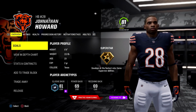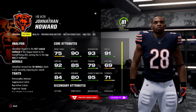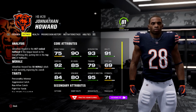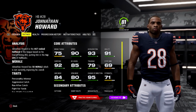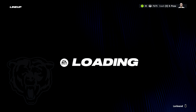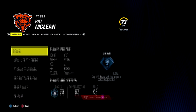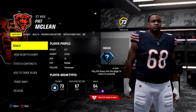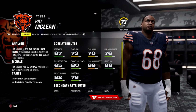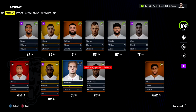Jonathan Howard here we traded for from the Kansas City Chiefs. I don't remember the exact details of the trade, but Howard is an excellent elusive back. He needs to work on a little bit of power and his catching, but in terms of change of direction and carry, I think he's going to be a good back for us, and he will be a fine starter. We also drafted in the second round Pat McLean here, a hidden dev tackle, and I think he will probably be the future at right tackle for us. Got to develop him a little bit, so he'll probably be a focus player for a few weeks. Right now he isn't, but he will get some development.